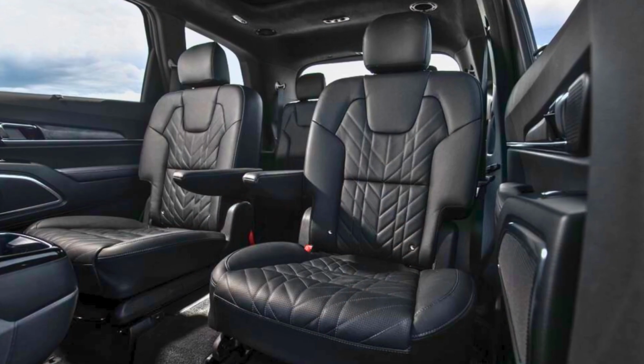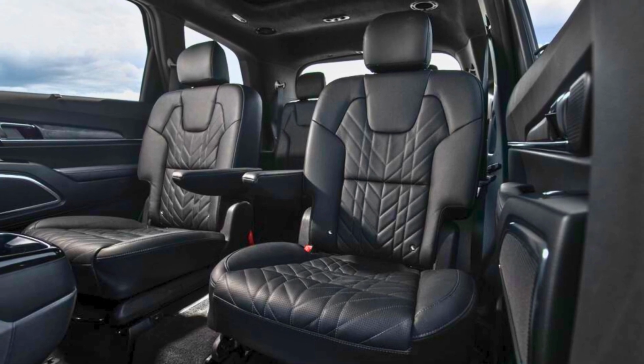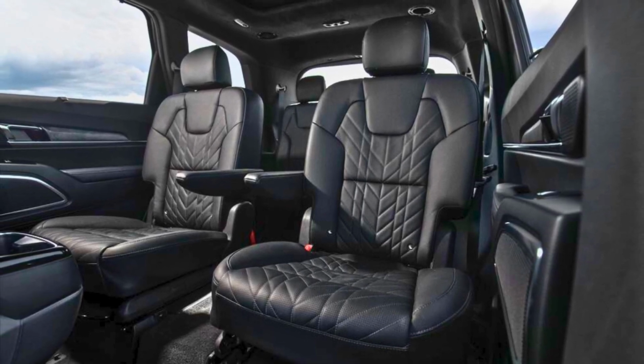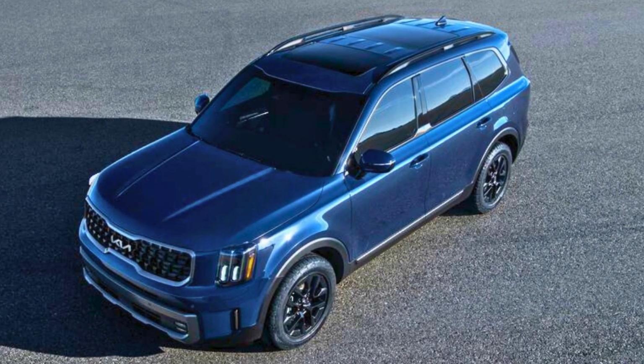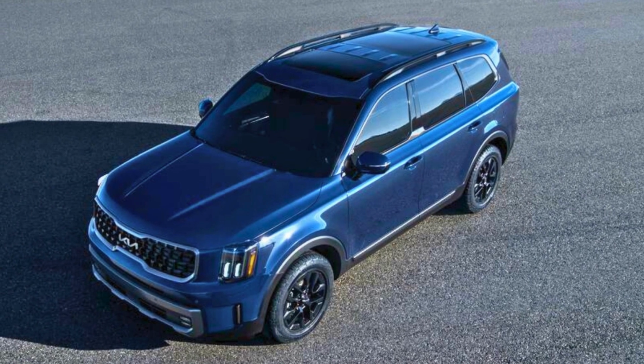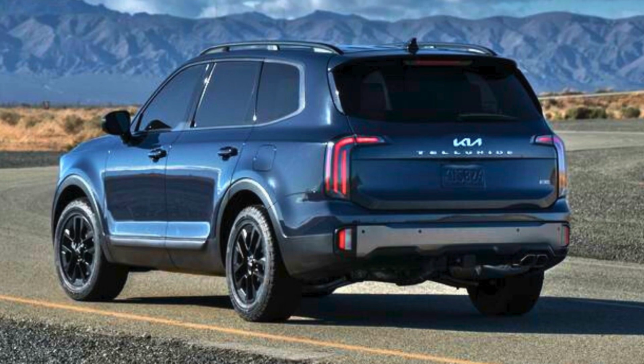Safety first, right? The 2024 Telluride comes with more airbags than you have fingers, standard LED headlights for a bright future, and a body structure that's stiffer than your morning coffee after a night out. Plus, it's got an alert system that makes sure you never leave anyone behind. Rear occupant alert, your backseat buddy.